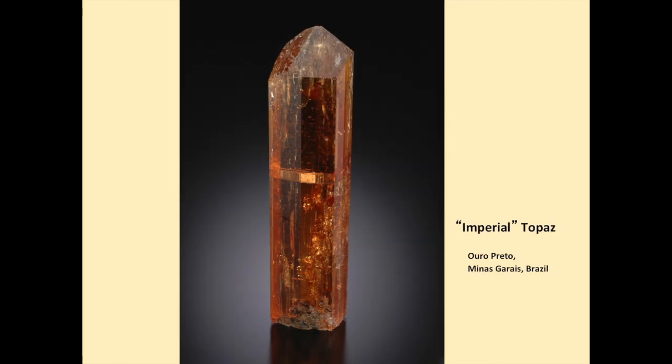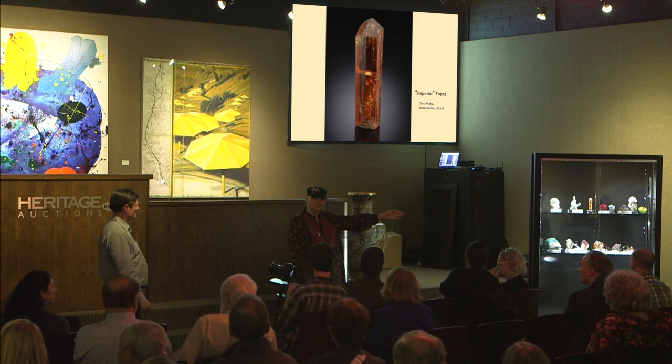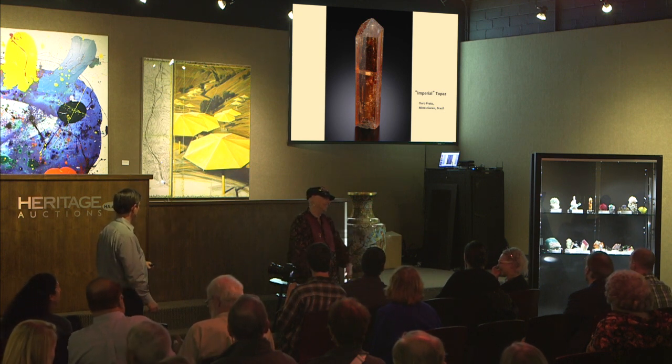The really big ones are probably all in what we euphemistically call the black hole. Most all the mines are owned by one collector, and he keeps everything they produce. So we don't know what's really out there. But of those we've seen, this is right here. Ours is here, on the top shelf there.